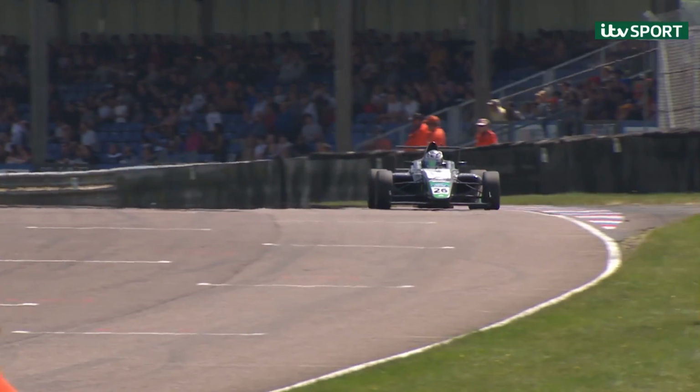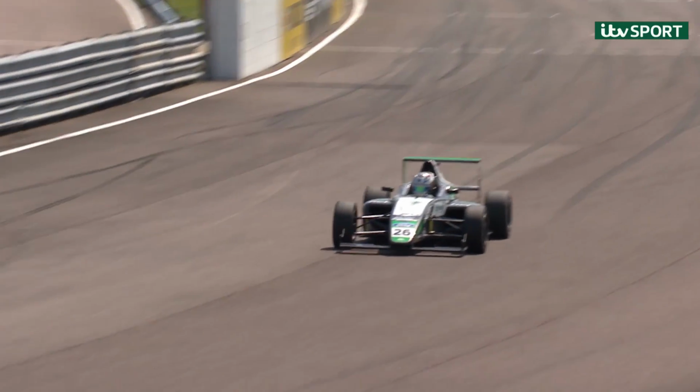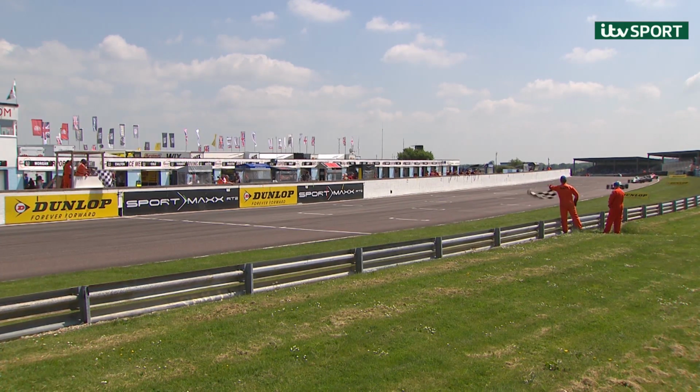Jewiss out of the final corner. The checkered flag awaits Kiern Jewiss, and there he is across the line to take another win. He's now the driver with the most wins in the championship. Tonteri second. Simmons, though, makes the podium.